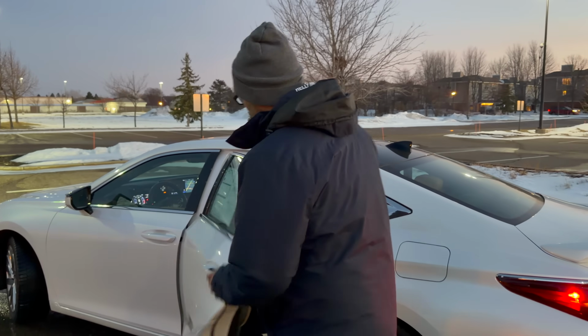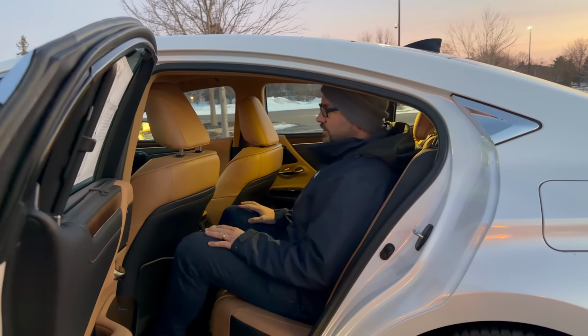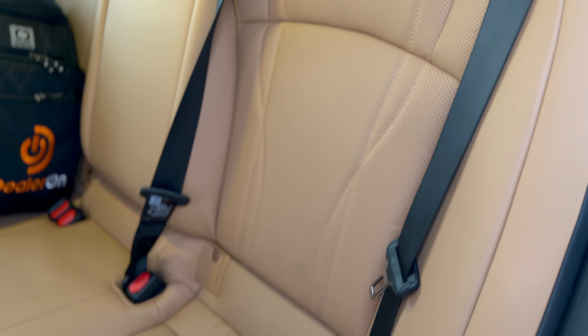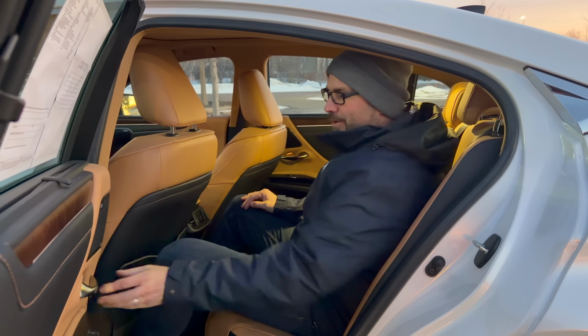You always weigh the back seat of a luxury car. How good it is, it really tells you the overall quality that went into it. If the comfort and design carries into the back seat, you know it's a special place. In the ES 350, especially in the ultra luxury, it really does do a good job of that.